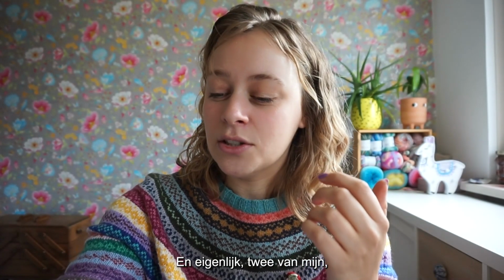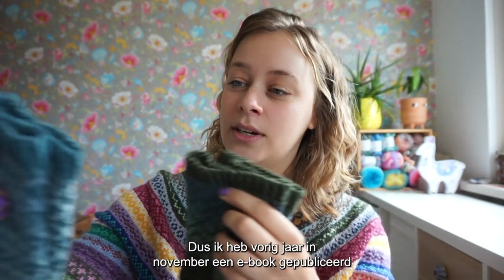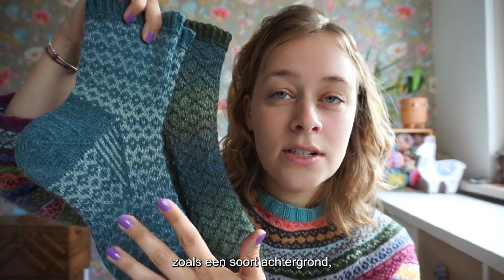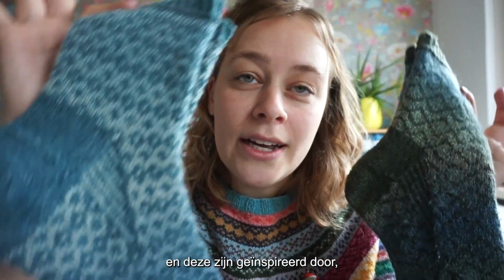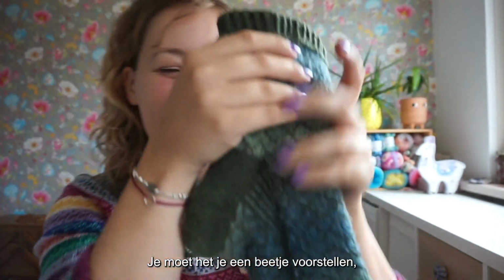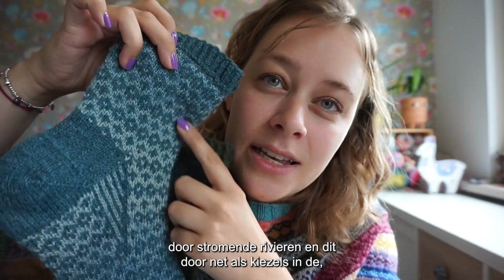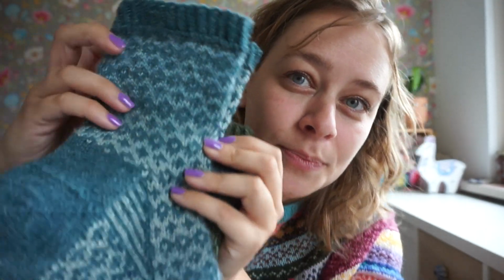And actually, I have two of my subtle sock designs here. I published an ebook last year, November, and these are with Scheepjes Our Tribe yarns, kind of the background, and Scheepjes Metropolis, which is the solid color. And these are inspired by, this is a flowing river. You have to kind of imagine it, but inspired by a flowing river, and this by just like pebbles in the shallow lakes and water bubbling up.